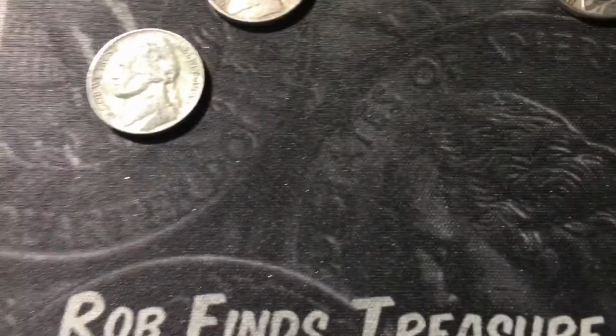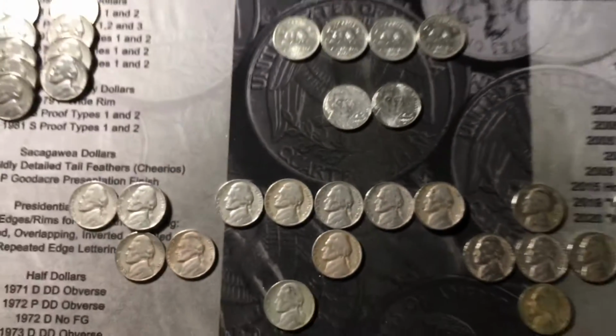Unfortunately, we didn't get any silver or buffaloes, but either way, we did well in the older Jeffersons, so it was still a good hunt.